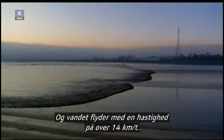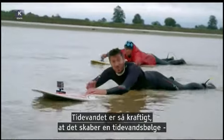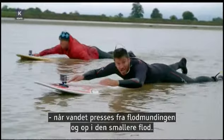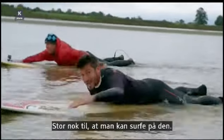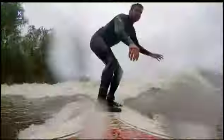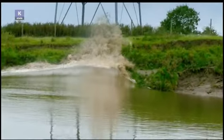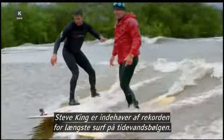The tide's so powerful here, it creates a natural phenomenon called the bore, a large wave that's produced as the tidal waters are pushed up the narrowing channel of the river. And the Severn bore is one of the biggest in the world. So big, you can actually surf it. The record for surfing the bore is held by this guy, Steve King. He rode it for over 9¼ miles.